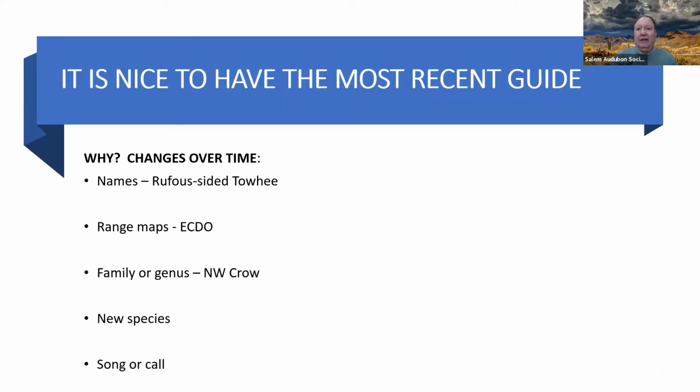So why get the new guides? Well, as we talked about, things change over time. If you had an old one from the 80s or even early 90s, you'd look in your book and it'd say Rufous-sided Towhee, and you'd just go out in the field and start saying, oh, there's a Rufous-sided Towhee. Well, it's been split, and now it's an Eastern Towhee and Spotted Towhee.